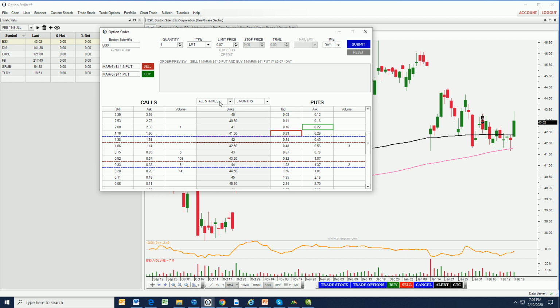So, to recap this trade, we like selling the BSX 41.50 puts. We like buying the $41 puts, and we like doing it for a 10-cent credit. And if we're able to do that at 41.50, look at us down here below that 200-day moving average. Yeah, I feel real good about that.